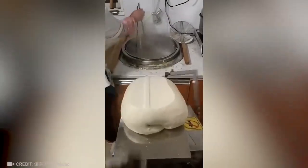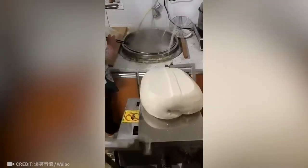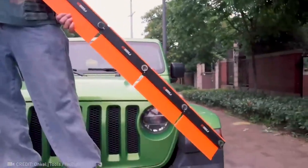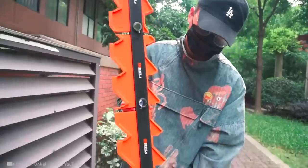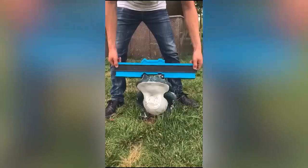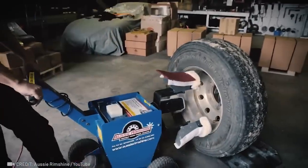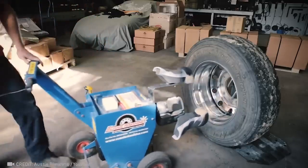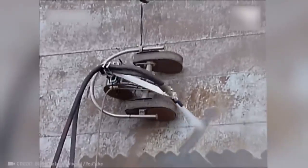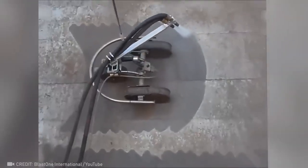This unique device cuts noodles to the same size and automatically drops them into boiling water. There's a huge flexible ruler that reproduces the shape of any surface, allowing you to make the most accurate measurements. And here's its little sister. With this machine, your car's wheels will always look brand new. Watch this tiny but heavy-duty pressure washer remove thick layers of filth from a ship.